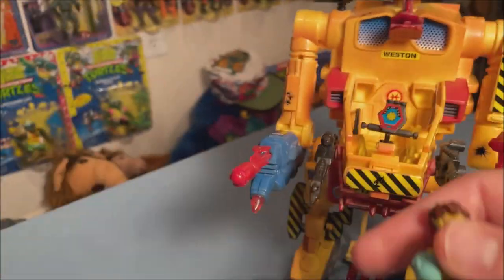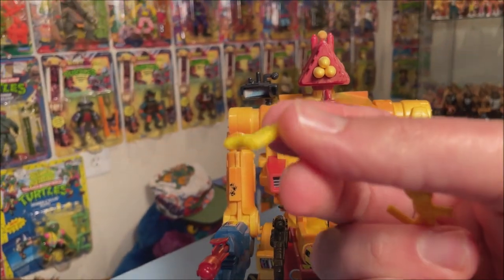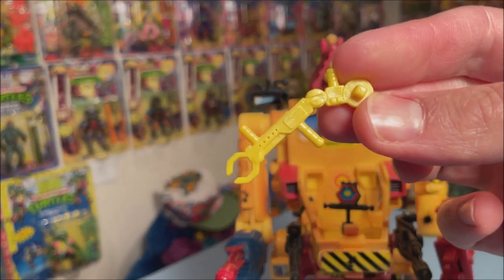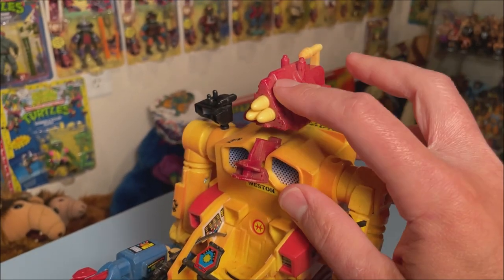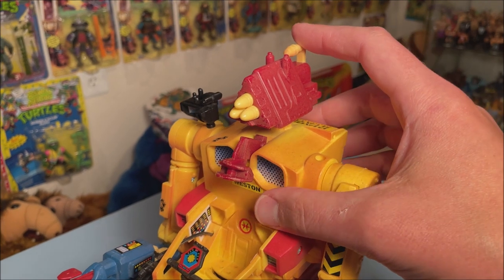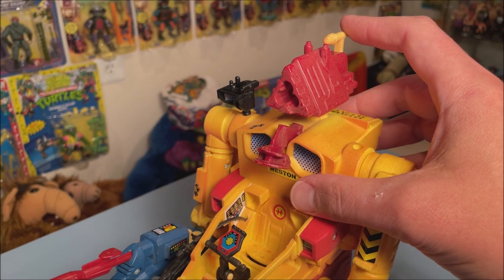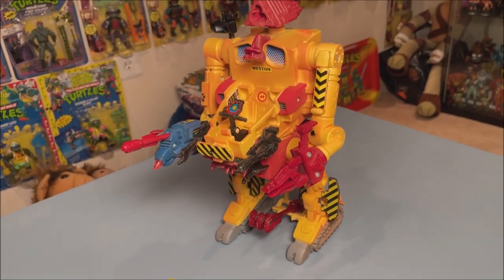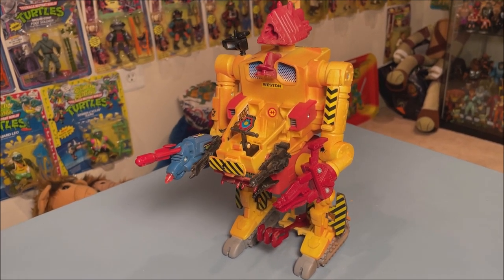There's the figure, Maggie Weston. And she has her accessories as well. Came with that pistol, as well as this kind of like grappling hook thing. And then this fires up here too. As long as you just push down on it, it flies out. Oh man, that ran into my Double Dragon figures. But great, great toy line. I'm excited to kind of adventure into this line as well.